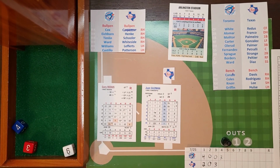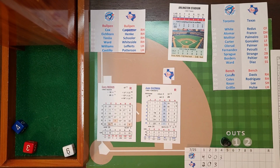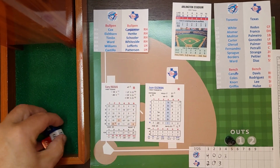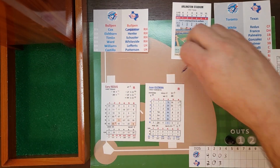And with a runner at second, it's a potential double play. So what it shows here on the 3-6 result for a potential double play, it says leaping catch by the shortstop for the out. With a runner on second and less than 2 outs, possible double play. Roll against the shortstop defense. If die is higher, runner on second base is doubled off. Well, Fernandez is a 1. So as long as we roll a 2 through 6, it will be a double play. And it is. So they double off the runner.